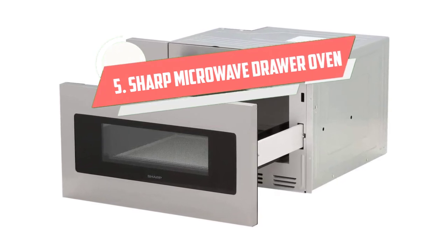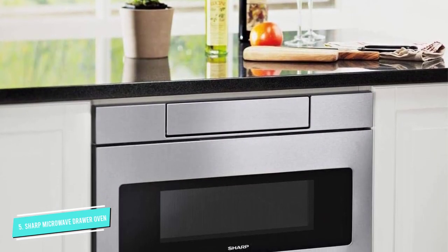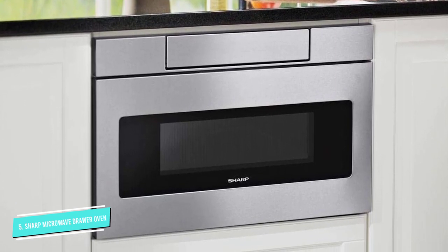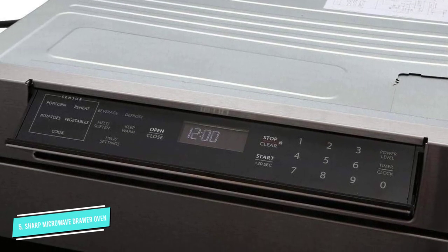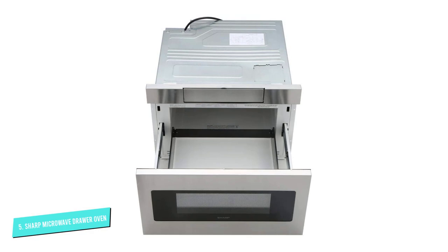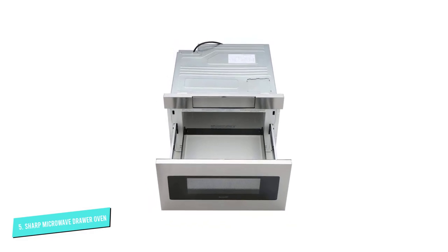Number 5. Sharp Microwave Drawer Oven. Much like the other Sharp 24-inch drawer microwave on our list, the SMD2470ASY model is a gorgeous addition to any kitchen. Featuring 1.2 cubic feet of interior cooking space, this appliance can fit a 20-ounce beverage or 4-quart casserole dish. Stylish and incredibly cool, this model also features a hidden control panel that opens at a 45-degree angle, offering up an easy-to-read and use display.